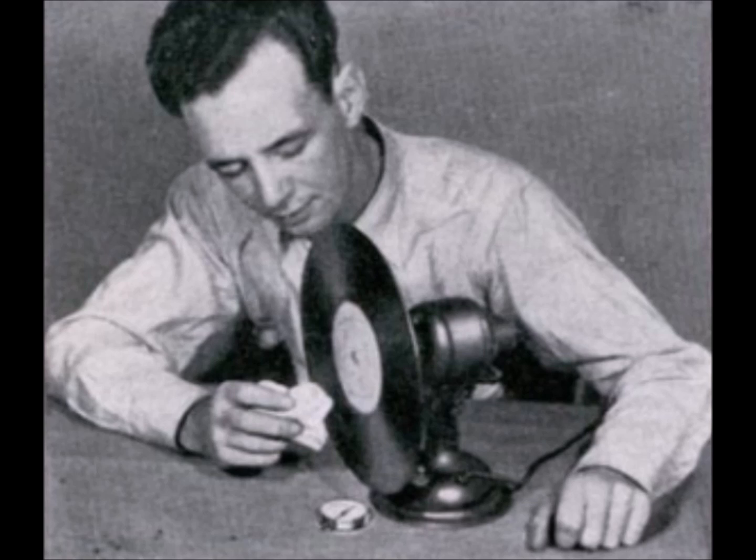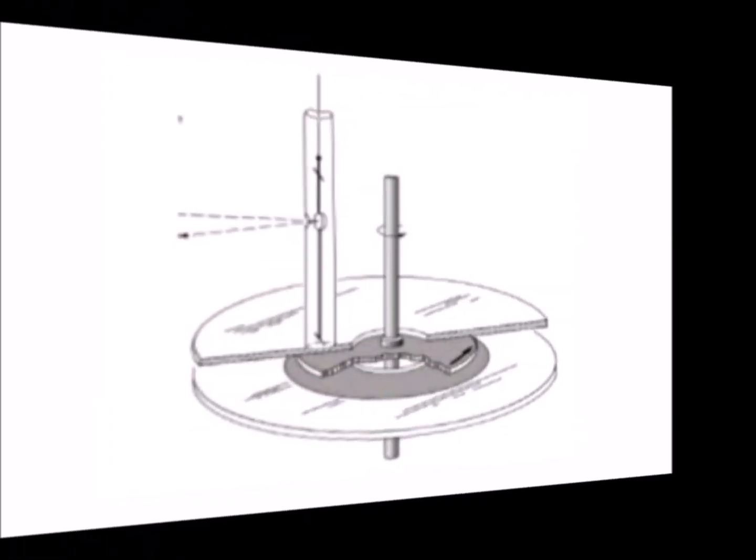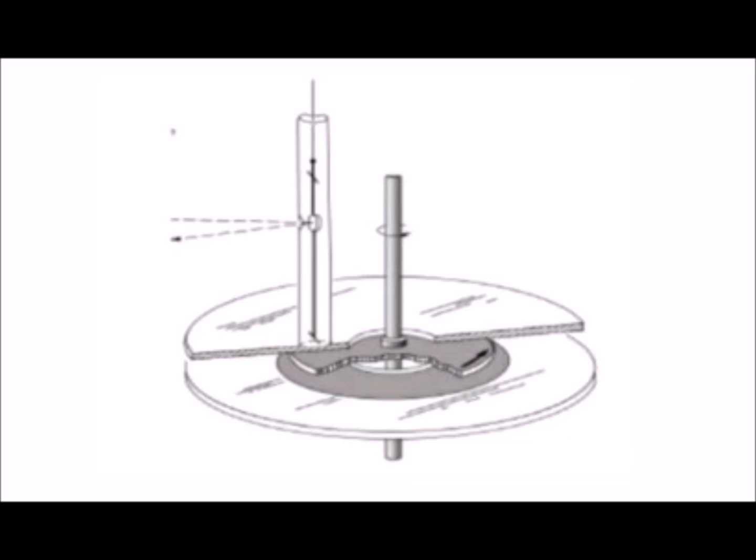Rowland used a sort of circular capacitor. A rotating conductive disk, positively charged, was placed between the negative plates of the capacitor. Two compasses hang from a thread. The lower one is placed on the edge of the rotating disk. The small deviation, resulting from the magnetic field, is detected by a mirror attached to the wire.